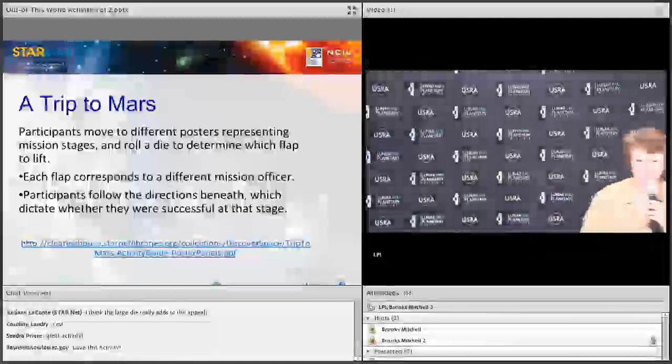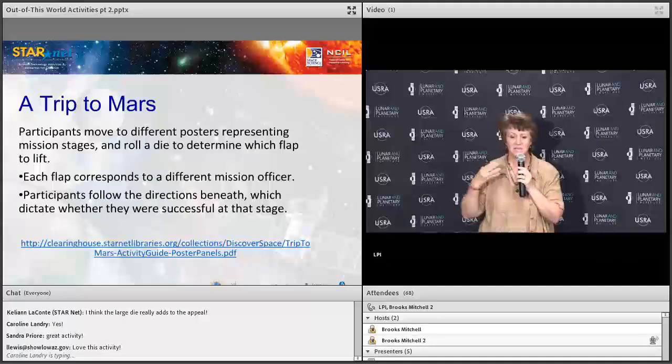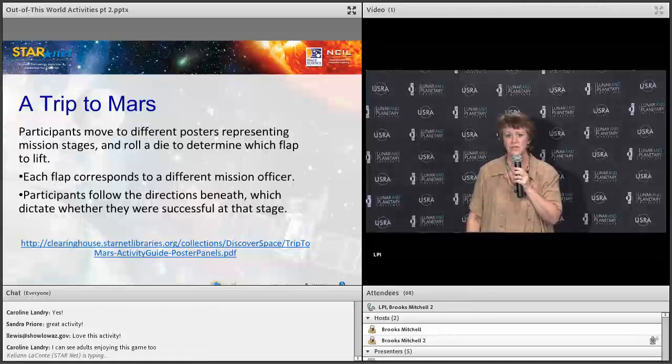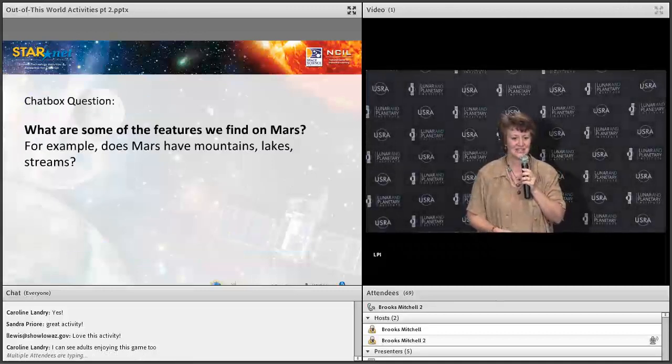But that's how it goes. It's pretty simple, pretty easy. It has all of the papers that you need. All you do is you print them out and you make them into flaps on your posters. If you don't want to put them on posters, just tape them directly to the wall. And very simple. They learn more about the different missions, the different people that are involved in the missions. And Caroline says that she can see adults enjoying the game too.